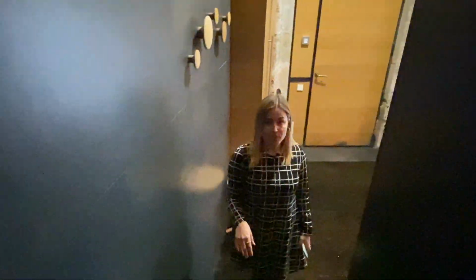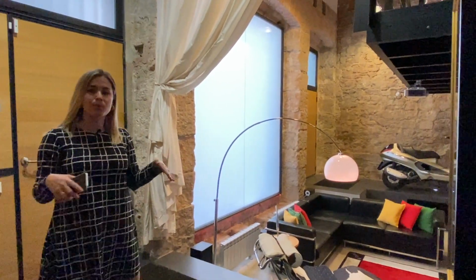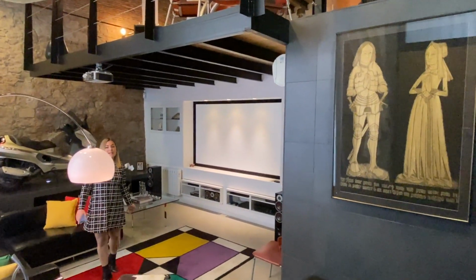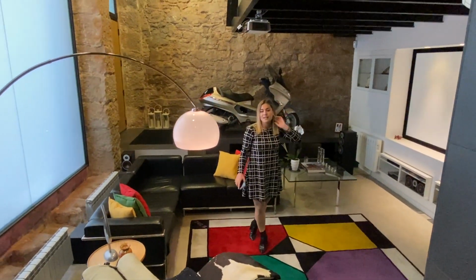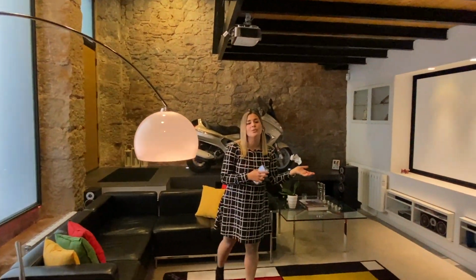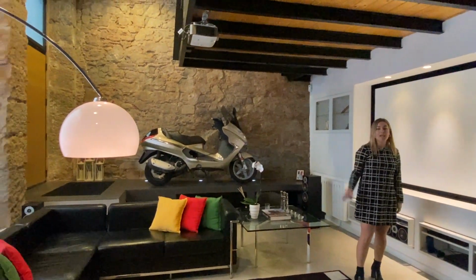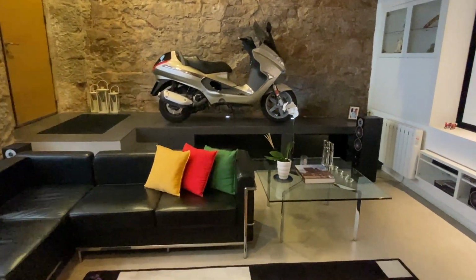You can access the house via this door right here, but there's also another door right there. So we have two street accesses. And this space, as you can see, has double height. We have this area right here and the mezzanine on top. This area is great to relax and chill and watch some TV shows or movies, since we have a nice projecting screen with an overhead projector right here. We also have the surround system, so it's a great home cinema experience.